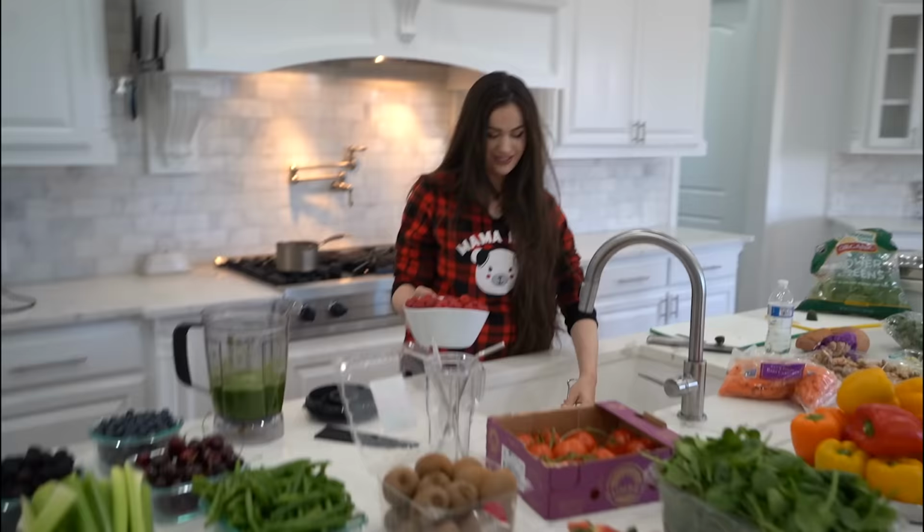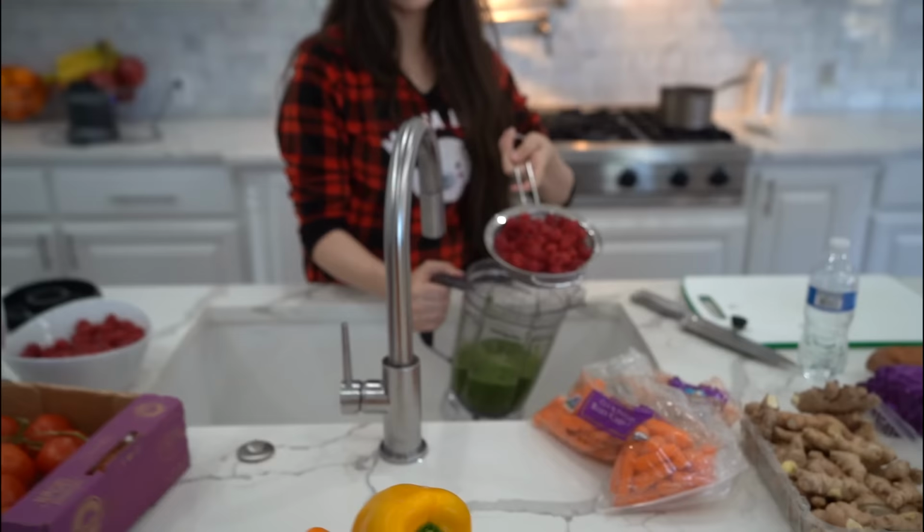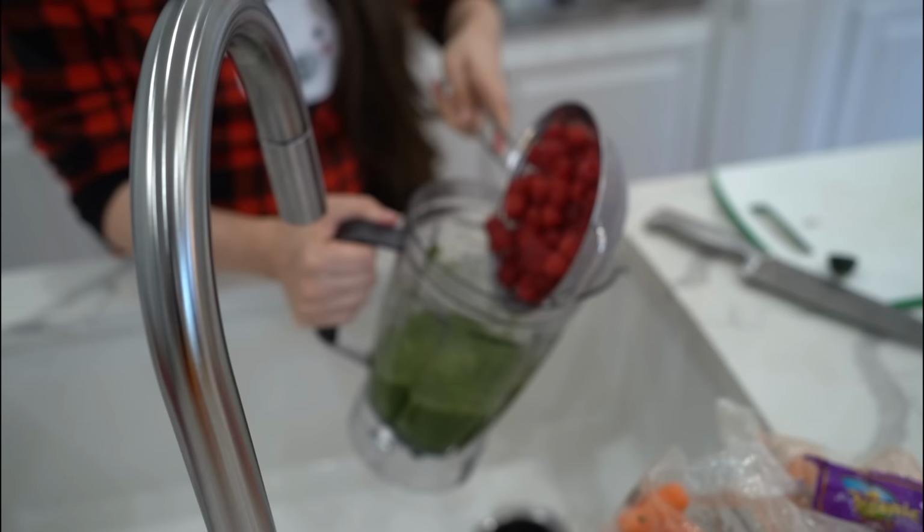Okay, Father. I've got some raspberries here. Okay, you got some raspberries here. Cool stuff. We also have meat, but not so much. Okay, I'm gonna put it in. Okay, let's go with that. That's a raspberry. It's so satisfying to watch it. And then we got the blueberry.